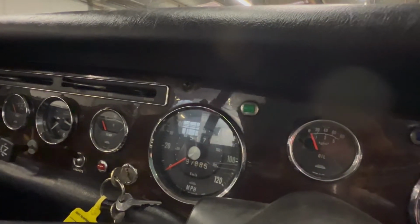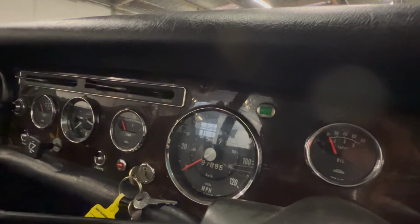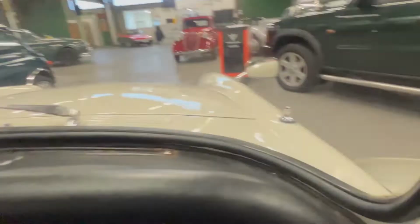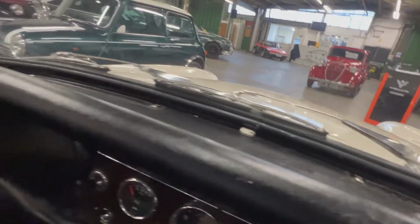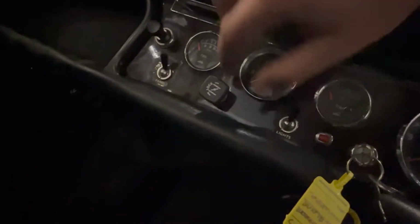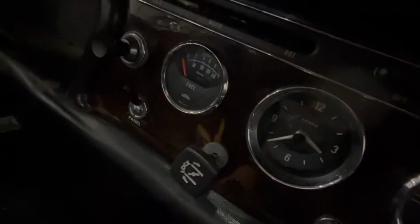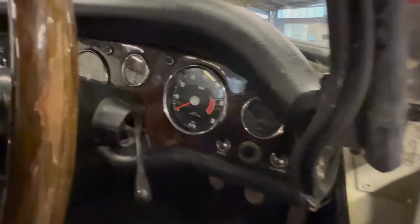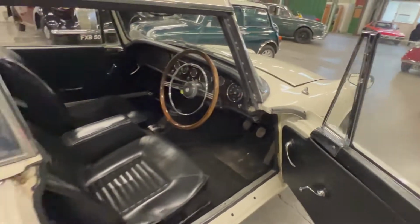We're showing 97,885 miles. If you check the description, we'll detail what we know about the history and where it's been, things like that, so we can talk about the mileage. The wood, it's delaminating ever so slightly just around the choke lever, but other than that, the rest of it's really nice. We'll pull the bonnet lever while we're in here. Excuse the dodgy camera work.